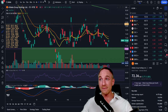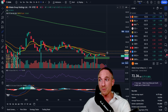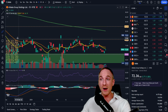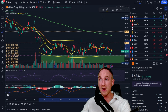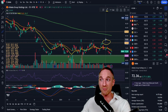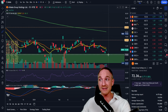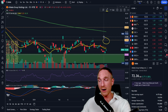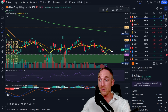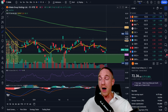Right, Alibaba, our average cost after being assigned all the way up here at 82 has now been brought down to about 76.5 after writing all of this premium since being assigned. Alibaba maintaining a nice range here between about our assignment price, our average cost pretty much $76.50, and the $70 range. So I'm looking to still play Alibaba aggressively down here with some short puts and just adding to the tally of this premium, reduce our average cost, and very shortly, guys, talking probably within the next month or so, we'll probably be able to get out of Alibaba stock.